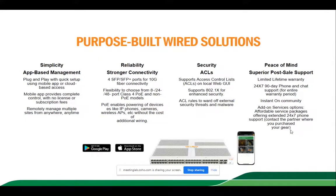If you compare the old 1920s with this new 1930 series, it gives you amazing 10 gig SFP+ ports for your uplink connectivity. It comes in flavors of 8 ports, 24 ports, and 48 ports, plus PoE-enabled ports. So we have options for PoE or non-PoE models.